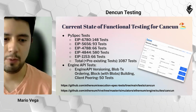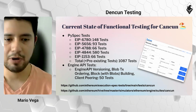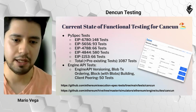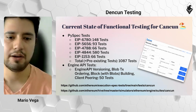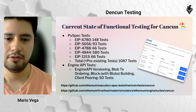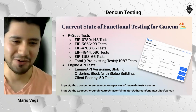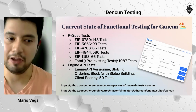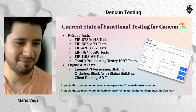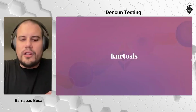So if anyone wants to take a peek into the tests and get a better idea of how we parameterized the tests and how we created them, please follow these links here. You will see every single test that we have introduced into Cancun. Yeah, also PRs are welcome. Please go inside, take a look, take a deep dive. If you see anything that you would like to change, or maybe just to mess with the tests, please go ahead and take a look. Now I will begin to talk about Kurtosis.